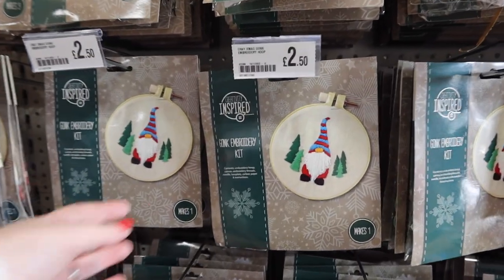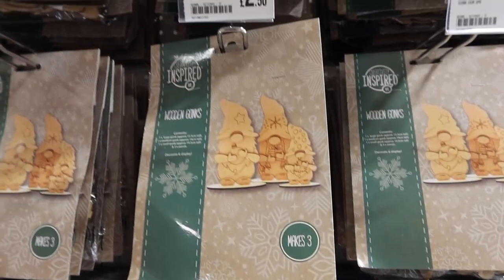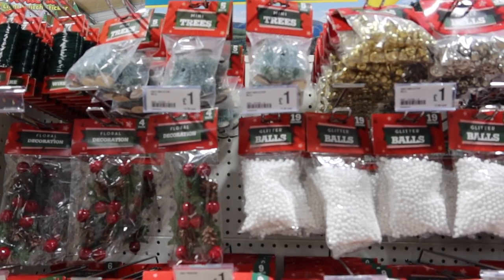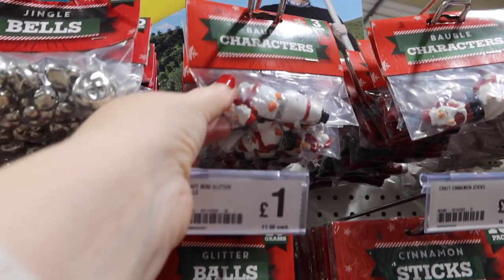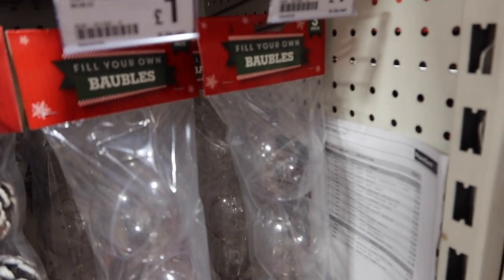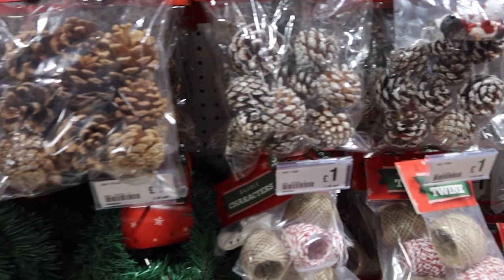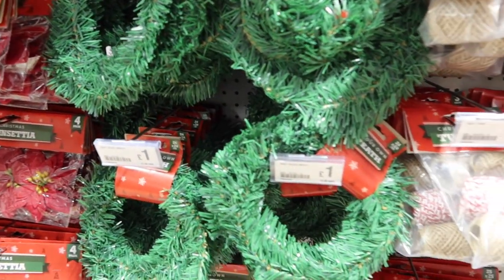And I was very tempted to embroider a gonk, or a gnome, as I call it. They had loads in the craft section for £2.50. Also, they had a make your own wreath section, and a make your own, it was almost like a goldfish bowl. I don't know how to describe it, but you could put all different decorations in and have it as, look, you can make your own baubles. I thought, what a fun idea, and make your own centerpiece. Loved those. In fact, I might actually go back and have another look at those.